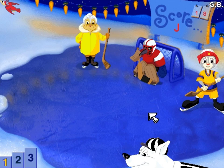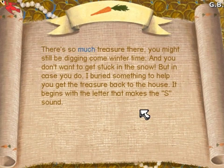Great shooting! The sea leopard team sure will be surprised. But I guess I should give you a clue to the treasure now, shouldn't I? There's so much treasure there, you might still be digging come wintertime. And you don't want to get stuck in the snow. But in case you do, I buried something to help you get the treasure back to the house. It begins with a letter that makes the s sound.